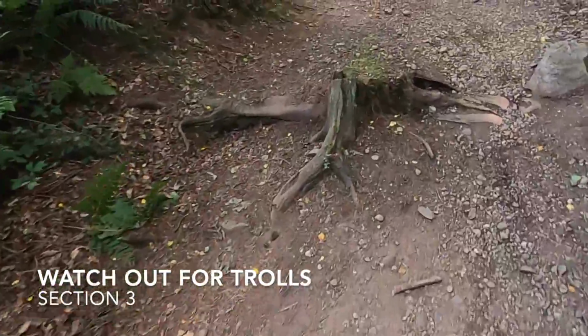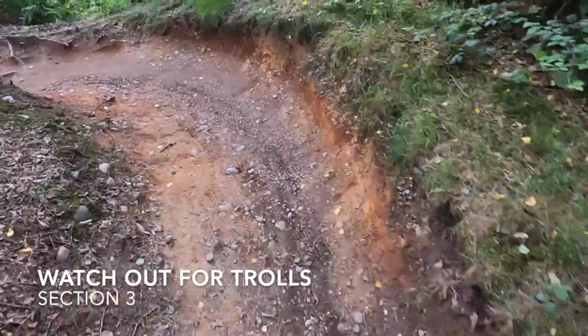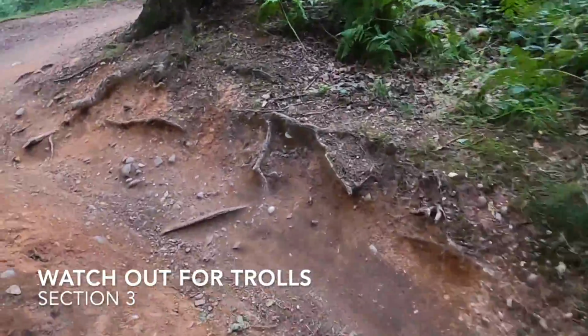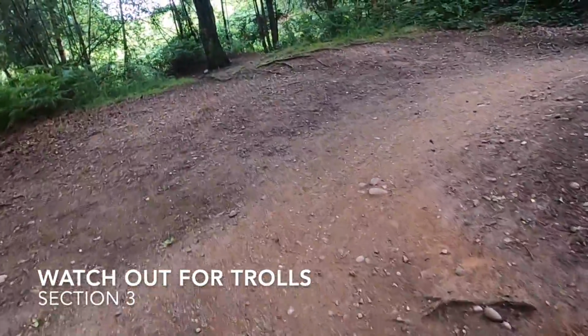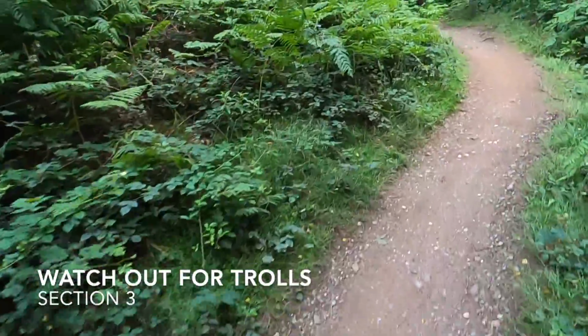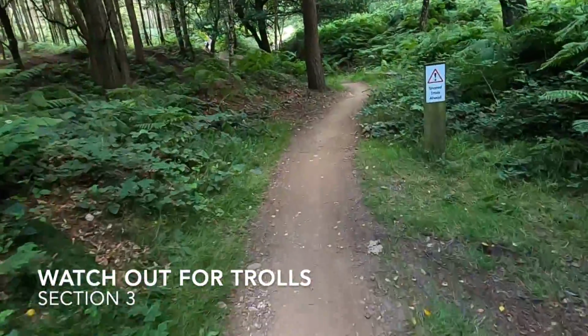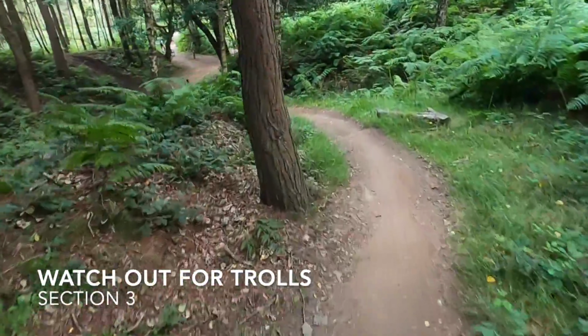Now here, through that gap there, you have to come around and again try and get some speed up to get over this next bend. See those roots there, try and avoid those. And then round. Now this comes down to a very short downhill, and then through a small wooden fence. So you just have to watch that at the bottom of this section.